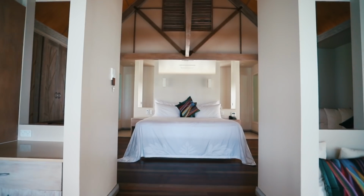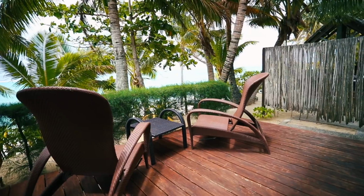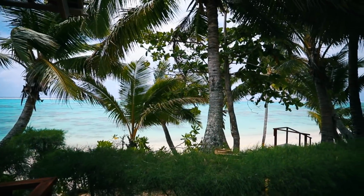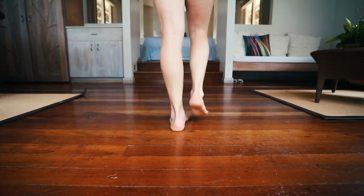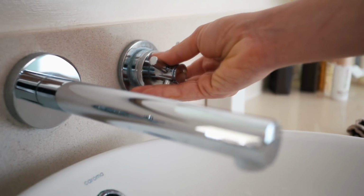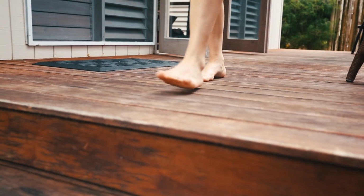So in Rarotonga, we stayed at Little Polynesian Resort. If you guys are going there for a special occasion, I definitely recommend you stay here. They have beautiful little bungalows on the beach, and they have a little porch area you can sit at, a beautiful bathroom. We were really impressed with this hotel, and the food was really good.